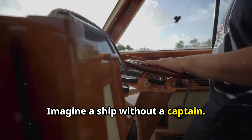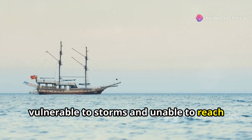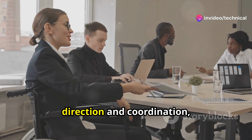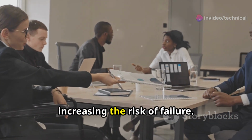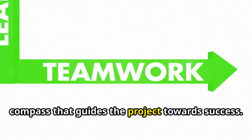Imagine a ship without a captain. It would drift aimlessly, vulnerable to storms and unable to reach its destination. Similarly, a project without strong leadership lacks direction and coordination, increasing the risk of failure. The project manager's leadership is the compass that guides the project towards success.